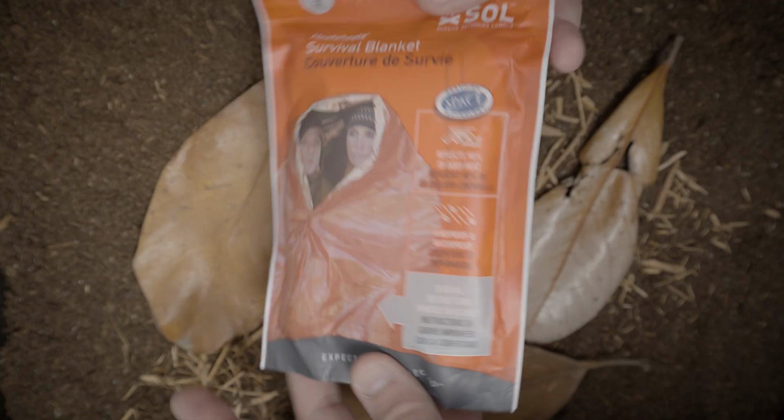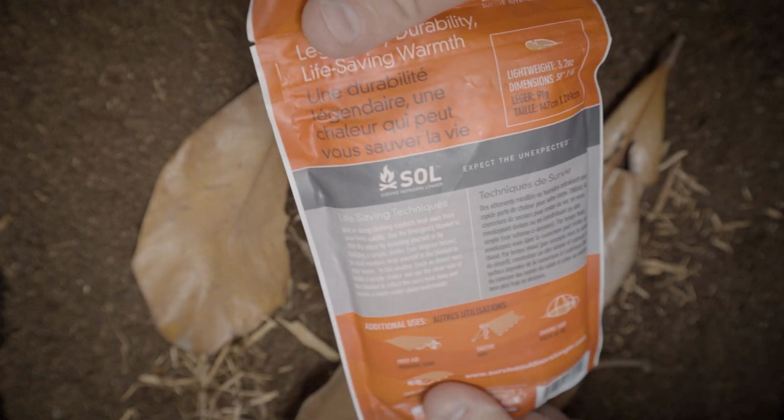This particular one happens to be made by a company called Survive Outside Longer. You can find them at places like Sportsman's Warehouse, REI, sometimes even Walmart. And they're a really, really inexpensive item to have in your kit. They don't take up much space or weight, but in the event of an emergency, especially extreme weather, it's a good way to keep warm if you have nowhere you can seek shelter.